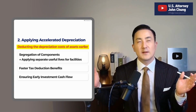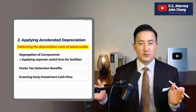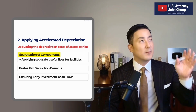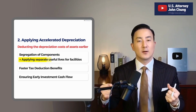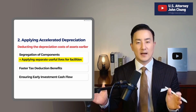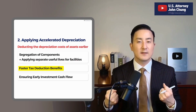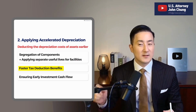Cost segregation means that instead of simply depreciating the building's price over 30 or 40 years, you separate the components within the building. It means to segregate. For example, things like carpets, appliances, lighting fixtures, and HVAC systems are separated out. You can apply a shorter useful life to the costs allocated to these facilities, allowing for faster depreciation. So what benefits does this offer? If you receive a large deduction early in the investment, you can significantly reduce your taxes because you have a lot of expenses you can deduct.